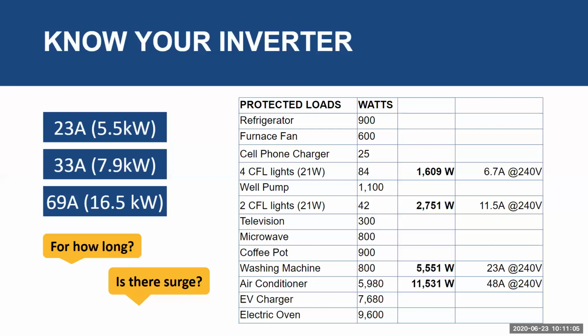That's more of a function of how much battery capacity do I need, but do your applications have a surge value? That's going to increase your amperage. That's going to increase the power needs. So what are the power components that you're going to be needing that will be fed at any given time from your inverter? Figure those out so that you can adequately size how much power you need.